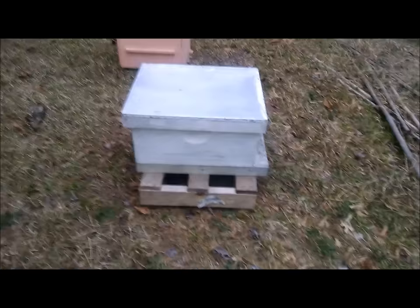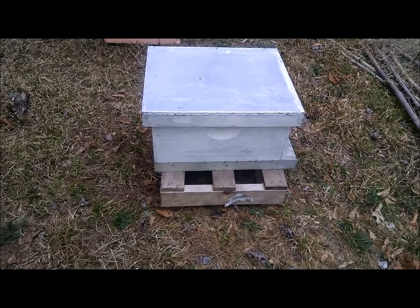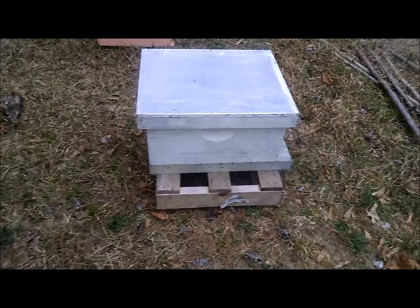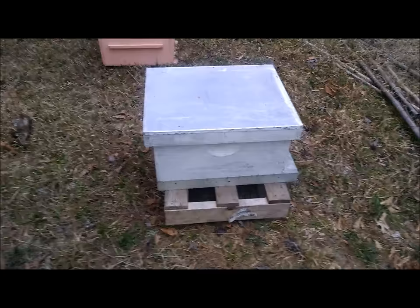Hey gang, Yappy again, a little follow-up. So here's the hive that we forced abscond from the tree that swarmed into it about 3 days ago. And once again, really happy with the way everything turned out. It was a lot easier than an established colony in a tree. I know somewhere after the end of this video, I'm going to get some comments about that.